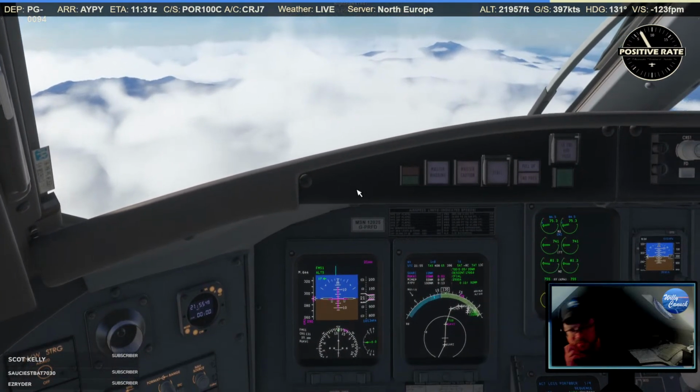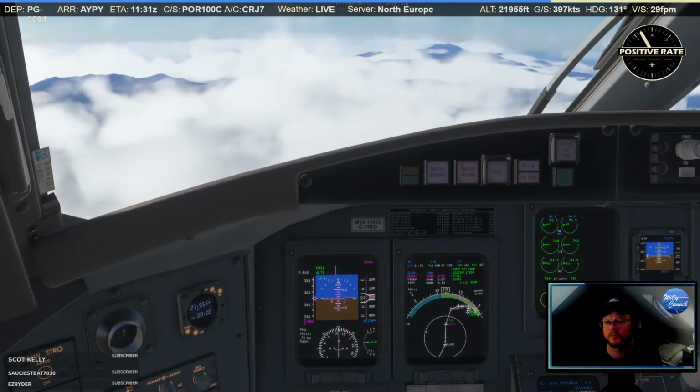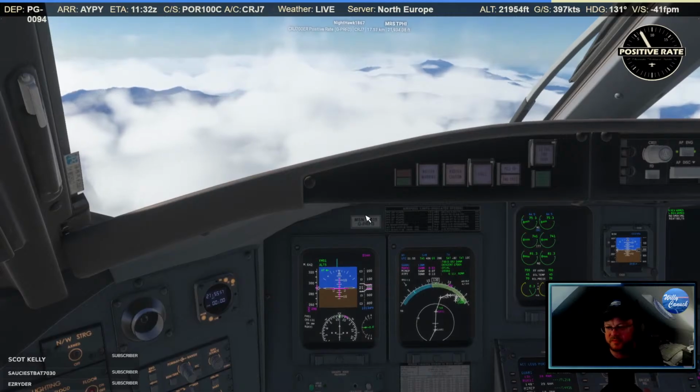Doesn't seem to be hitting my frame rate too badly either, so that's fine. 750 horsepower. Wow. Just a bit overpowered, isn't it?